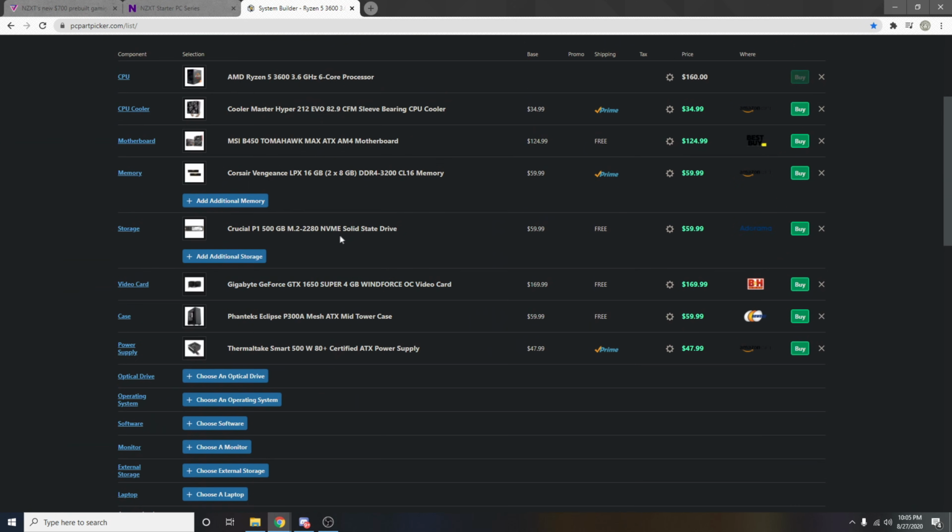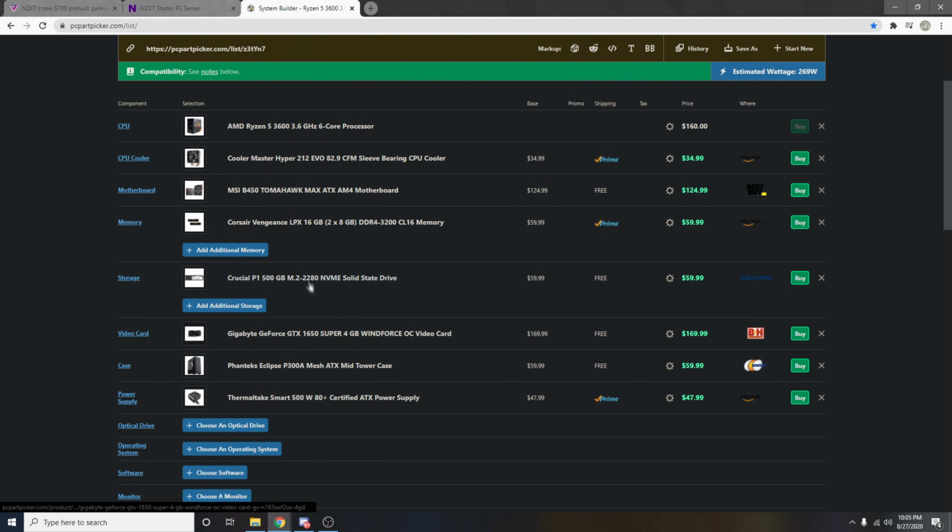And there you go, $717. And you actually get dual channel RAM, you get faster RAM, you get a better motherboard, you get about the same cooler, you get a much better CPU, you get a much better GPU, you get a better case, and you get the same storage.